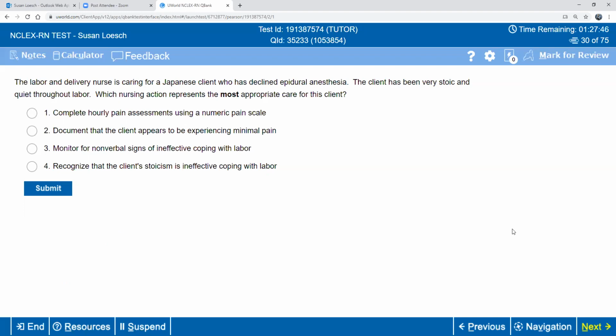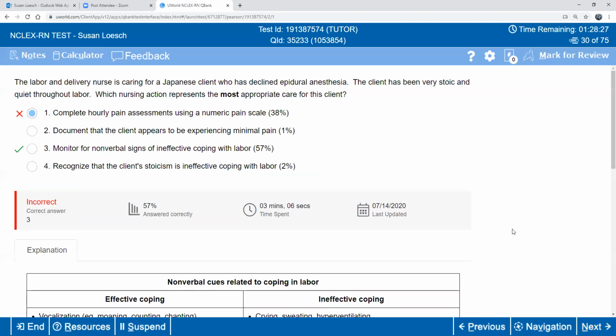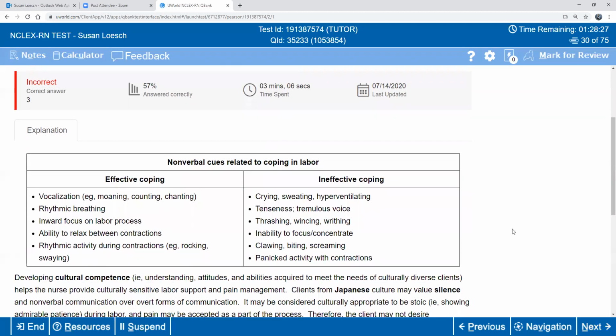She might be stoic and quiet throughout labor, but culturally, maybe that's how they deal with pain. So the only way to know that she's in pain is to ask, the numeric pain assessment. I'm between 1 and 2 on this because I'm not sure she'll be able to use a numeric scale. That would be my only concern, but let's see what it says, because sometimes you guys are right and I'm wrong. So it's monitor. Wow, monitor for nonverbal signs of ineffective coping with labor. I was torn between 3 and 4.